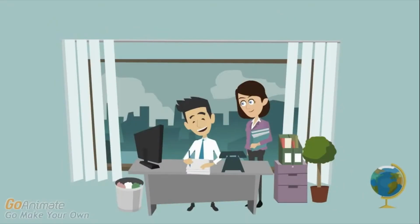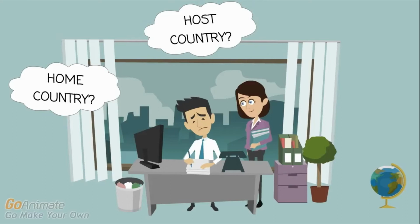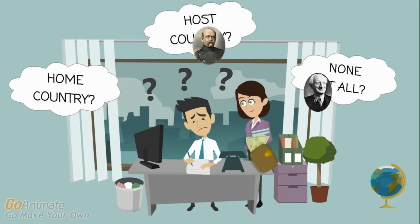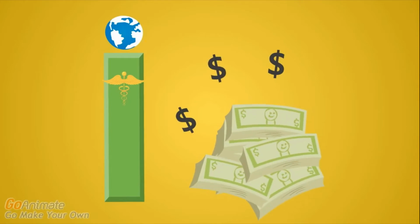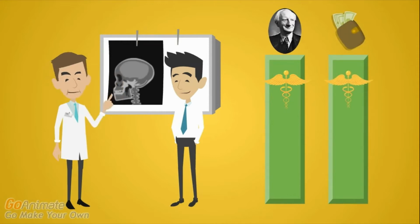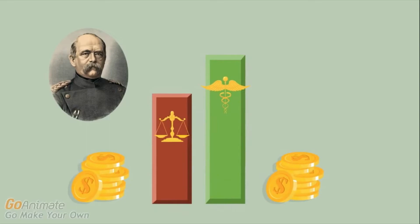Depending on your situation, as an expat, you may have home country social security, host country social security, or no social security at all. So things can become quite complicated indeed. The easy solution is to take out an international private health insurance, although this can be very costly. It works well in Beveridge countries and out-of-pocket countries, but in Bismarck countries, you end up paying twice. Once for your compulsory social contributions and once for your private health insurance.